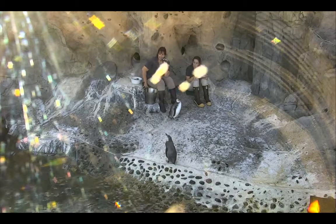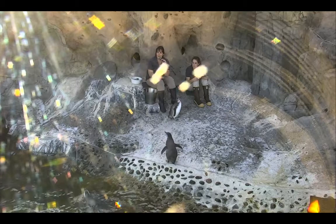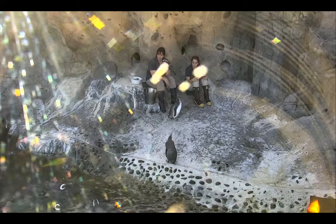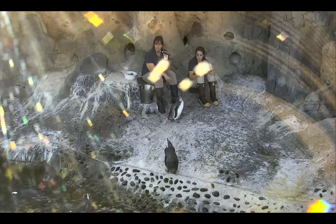And that's Lily, who just stole that from him. But that's okay. That's her mate, so she can take his food. But you can see just how wary he was about coming up. He's like, how badly do I want that herring? Sometimes they'll come up right away. He may come up again.